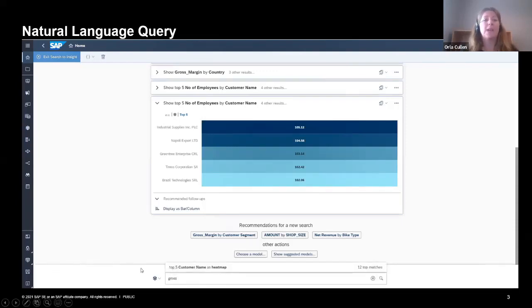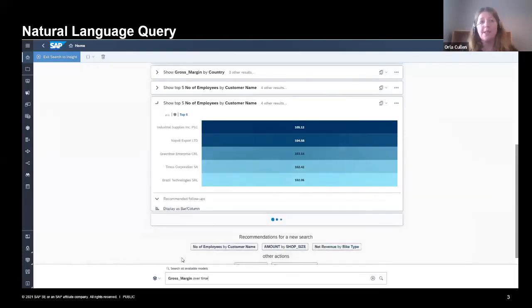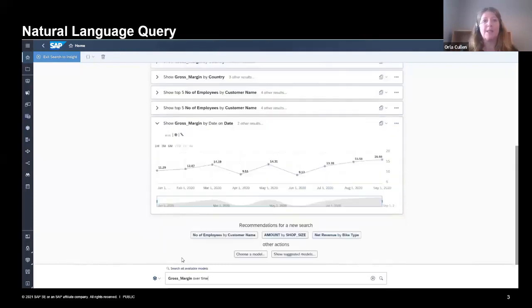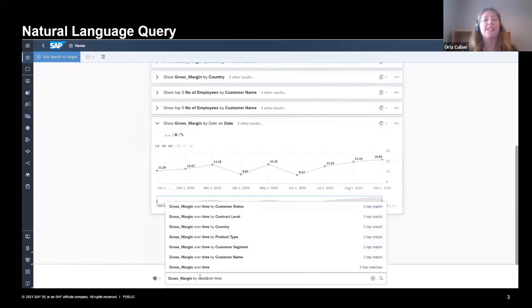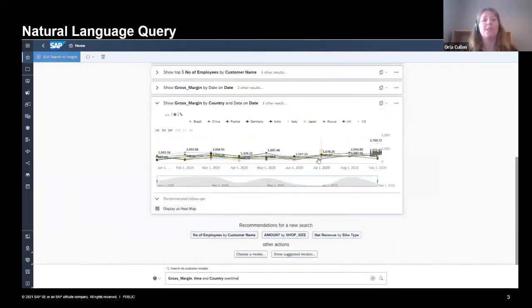One of the things to mention as well is understanding what chart is going to come back. If I look at something like gross margin and I type something like over time, I don't even have to select the time dimension. It finds month, so it's going to use month as a time dimension. As you can see here, it's brought me back a line chart. Again, it's quite intuitive. Based on what I'm typing, it's bringing me back what makes sense. I can add in more dimensions. Here I can see my gross margin and time and country in a chart altogether.